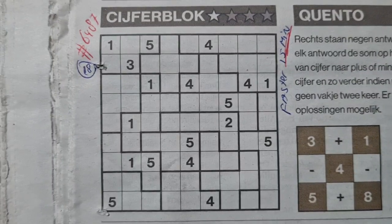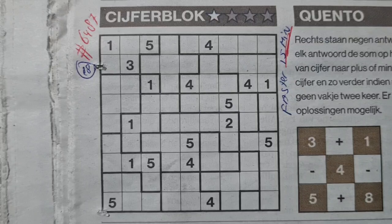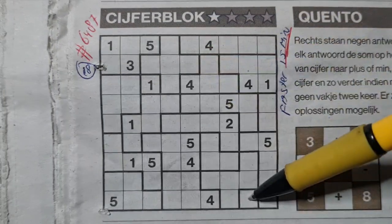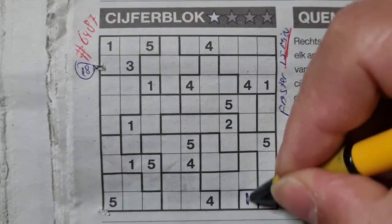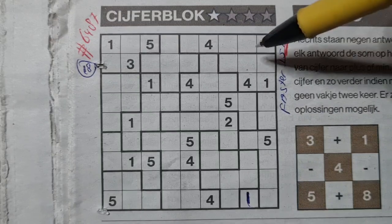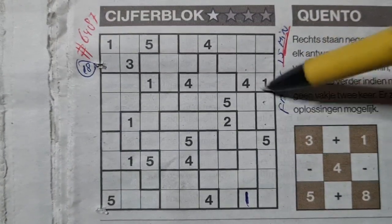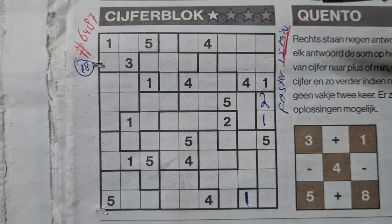First question to you is, can we see here the single box? Because the single box is always a 1. The single box is already filled in here, 1. I see another one here. Should be a 1. Next question. Do we have here dual boxes? I see here 1 dual box. Contains the 1 and the 2. Well, this box can be a 1, so the 1 should be here and the 2 goes there.